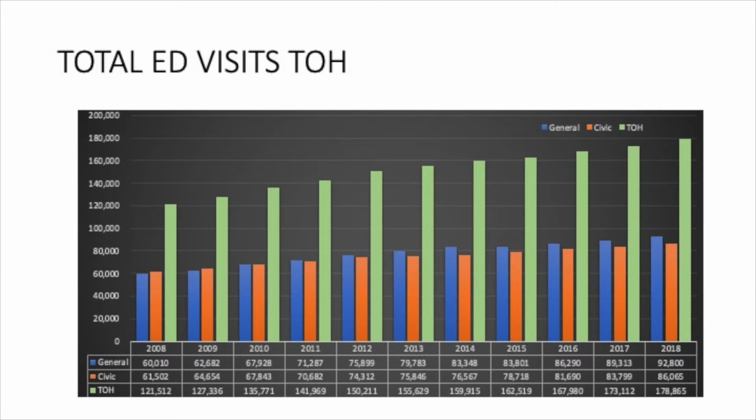So that's really validating why we have so many more patients in the department and there's so much more issues with flow, because we're technically seeing a lot more people. And when we break it down per day, in 2008 the EDs would see about 165 people per day per site. That's general and civic. And today we're seeing about 250 people per site per day.